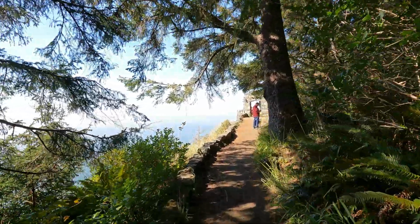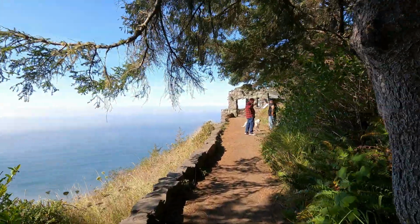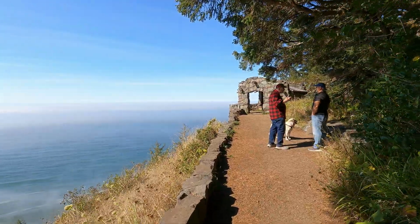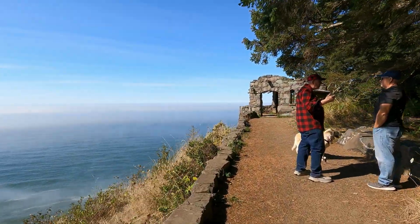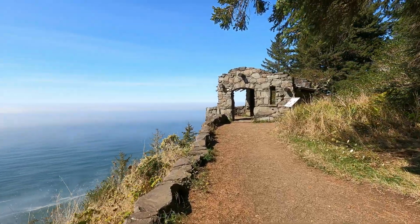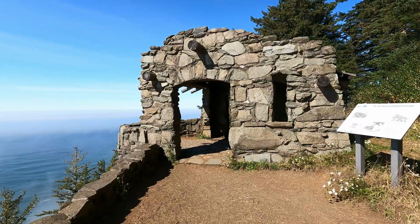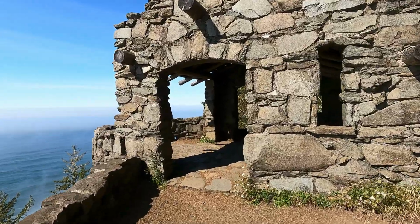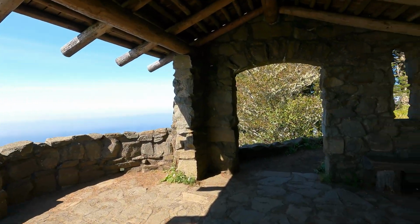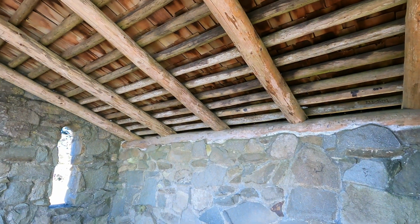This point that we're walking to is 800 feet over a protected marine garden. This is the highest viewpoint accessible by car on the Oregon coast. On a clear day, the view extends 40 miles out to sea and up to 79 miles of coastline. This point was used as a lookout during World War II, and it's actually sitting on a 45-million-year-old volcano. When British explorer James Cook saw this headland in 1778, he named it for St. Perpetua.